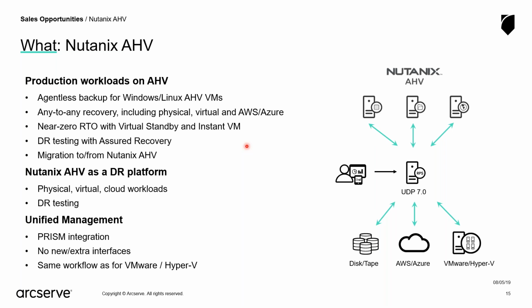The other way around would work just as well. Let's say that today you're working with Nutanix and you're migrating workloads to Hyper-V, let's say. We're going to be able to help you do that. And of course, that also includes the cloud. So if you're migrating your Nutanix workloads to AWS or Azure, UDP is going to be able to help you move this data up to the cloud.